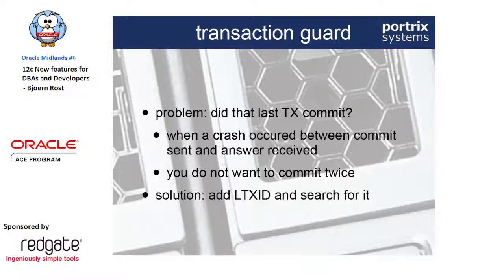Or the database could have actually received the commit message, put the stuff in the redo logs, and actually recorded the commit in the redo logs, but then crashed before it was able to send the network message back saying yes, we did the commit. In which case your transaction would have committed, but you still won't know. Transaction guard stores the commit number in the redo logs, and it just allows a client or a driver to ask if a certain transaction has committed or not.